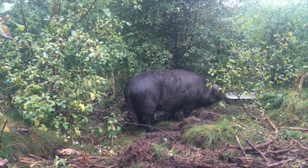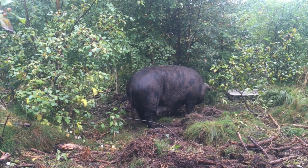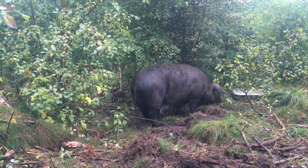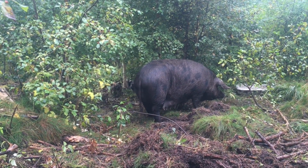Clever mama here has had some piglets. Forest raised piglets. She's quite defensive. She snapped at a couple of people, and rightly so, you know. We're intruding on her space in her birthing area. But the piglets seem fine. You see them in the back there.